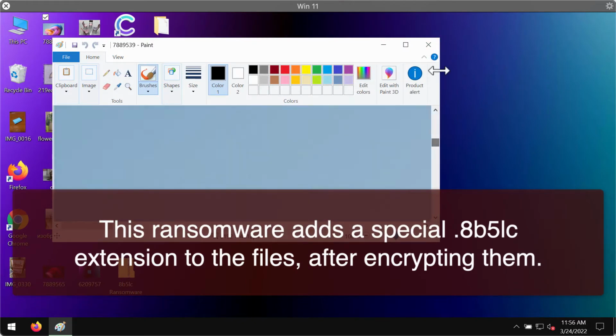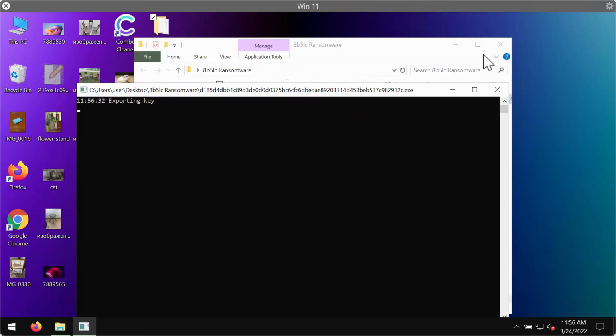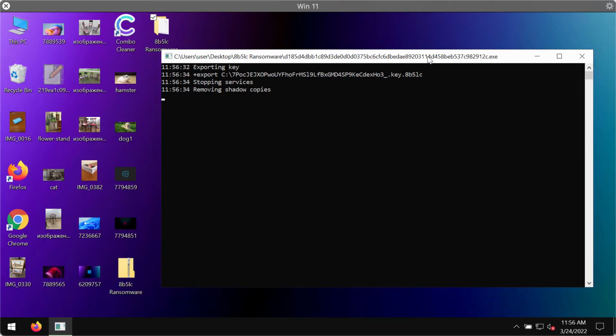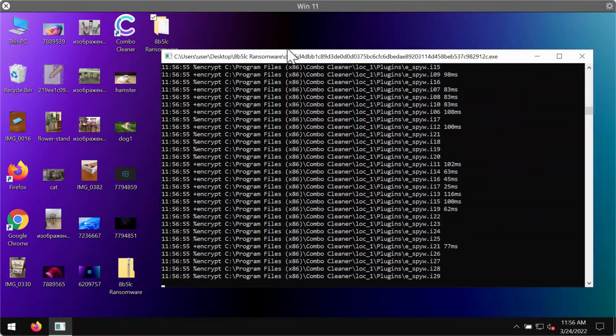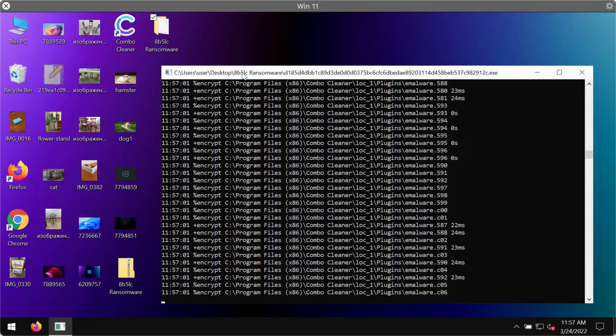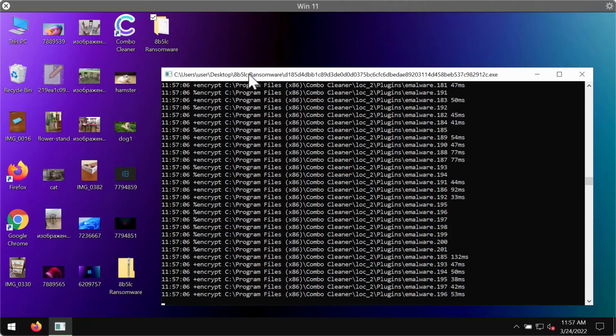Regretfully, this particular ransomware, called 8B5CL, may be easily injected into the computer. Typically, this happens because of certain existing vulnerabilities in the security of the specific computer. And then the ransomware starts modifying and damaging the files, so it is not possible to use the data anymore. The ransomware encrypts all the files and also adds a special 8B5CL extension to the data. So after the encryption is successful, it is not possible to use the data anymore.